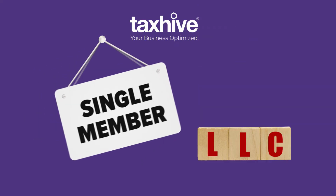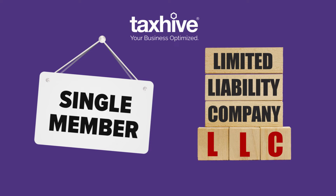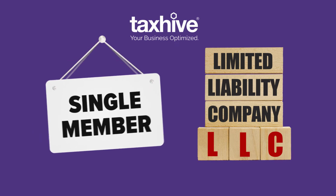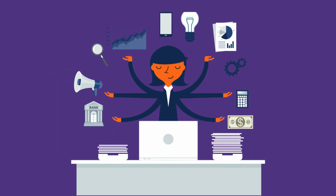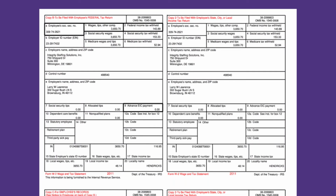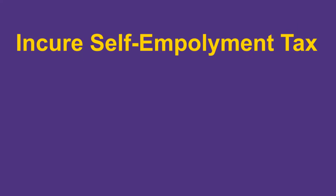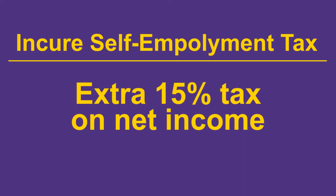But a lot of people don't realize we have a single member LLC, and that's basically an LLC with one owner. By default, the IRS taxes that entity on your individual tax return. So in that situation, you're running a business, but you're still being taxed as an individual. That income will flow through to your 1040 tax return. And when it does that, you incur self-employment tax, which is the last thing you want to do. That's like an extra 15% tax on your net income. I would say that's definitely not the best entity.